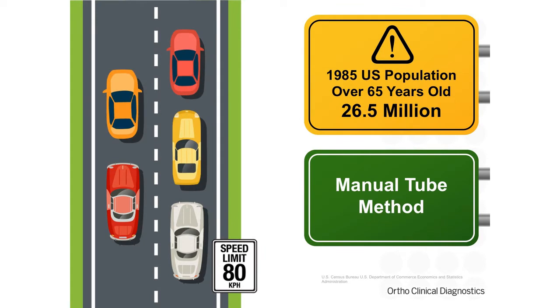And to build on where we were, I thought I'd take that automotive car analogy and go forward as a way to think about this. So you can almost picture your lab as a highway, or a road that you're trying to get your patient samples through, and those patients are the passengers in those cars. So if we go back 30 years, in the US, there were 26.5 million people over the age of 65, and we were doing a manual tube method, and those cars are cruising along at 80 kilometers per hour since we're in Toronto, and things are going well.